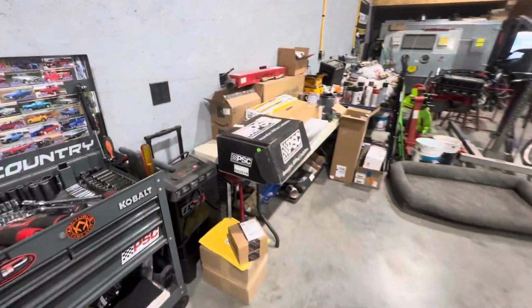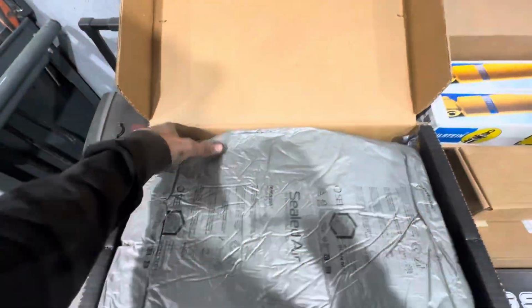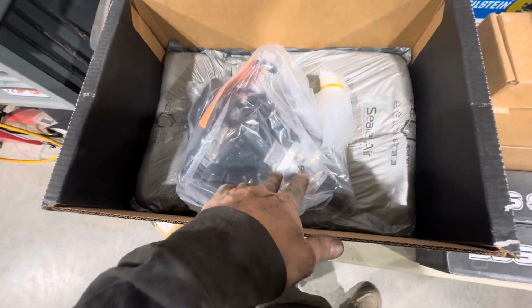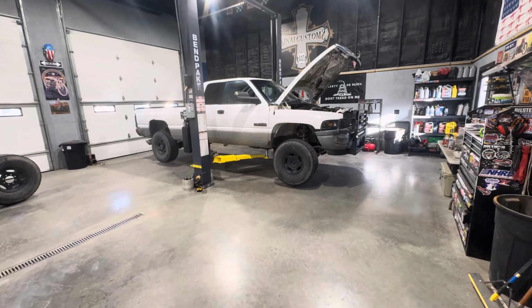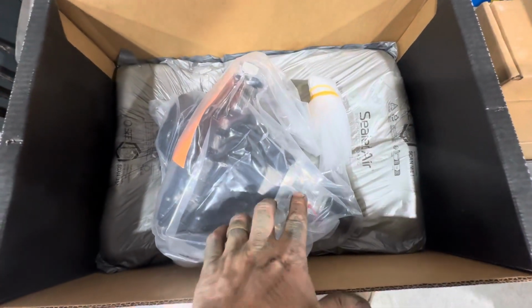I got a PSC big bore steering box. I got the one that has ports because eventually, sometime next year, it's not gonna be the daily, and it will be just a fun truck. So I'm gonna put 42s on her. So I got this for future power steering assist. Well, hydro assist, I'm sorry.